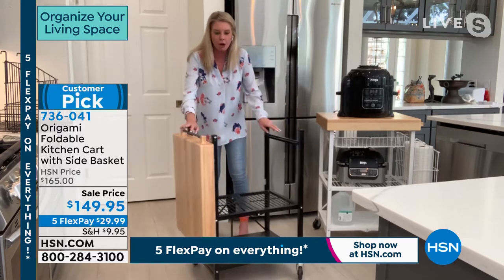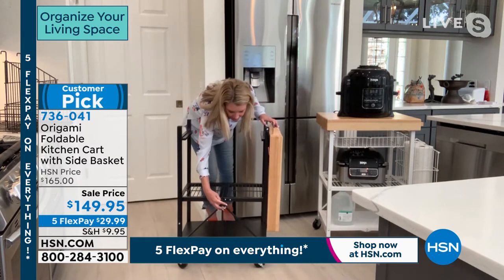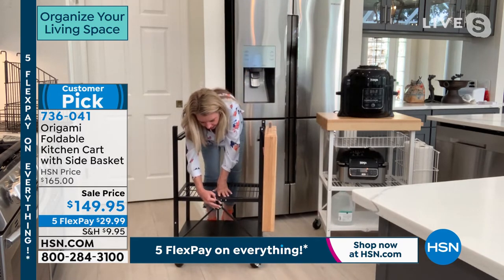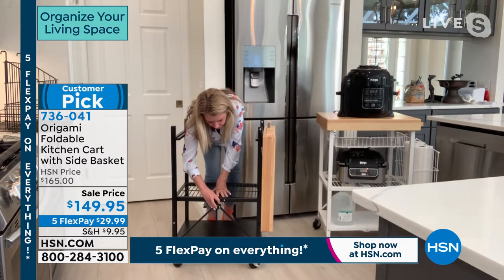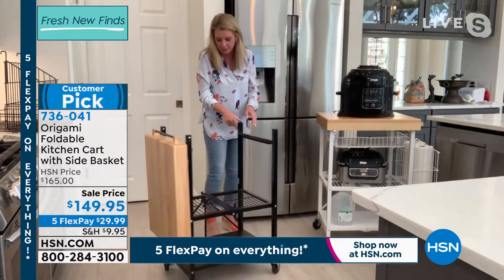It folds perfectly open. Here's your famous origami clasp right here. And remember, this is the kitchen cart 2.0. We've added those side baskets. We've added that wonderful little fruit basket right there. You push that down, you're ready to go. That's what we love so much about this.